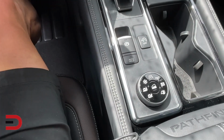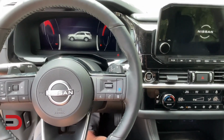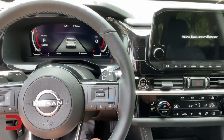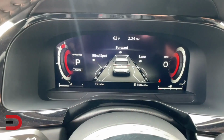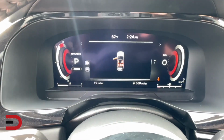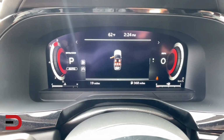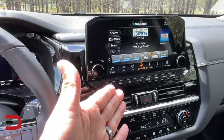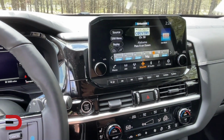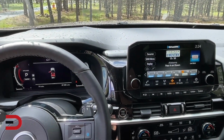Different drive modes as well. Start it up. This is a 12.3-inch digital instrument cluster. Shows all the seats, the fact that no one's in them and they need their seat belts on. Then you have this, they have an 8 or 9-inch touchscreen. Good clear graphics here, very easy to see. Doesn't obstruct the vision as you look out the windshield.